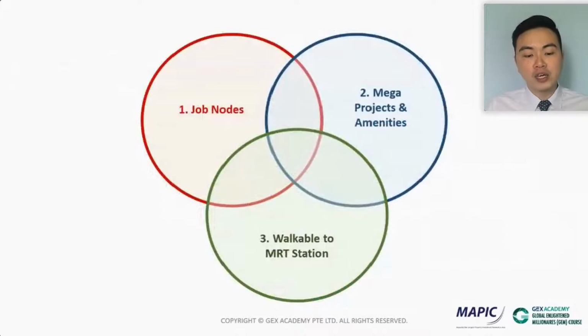So it's very important for your property to be located as near as possible to all these three different drivers. Let's say your property is located near only one driver, generally it's not a very good growth area. Even if it's two drivers, it's not very sustainable in the long run. We like to look at properties with good fundamentals, something with good value, whereby all these three drivers are present: it's near jobs, it's near mega projects that provide the amenities, and it's walkable to the MRT station. This will make the whole area what I call a growth area or growth corridor.